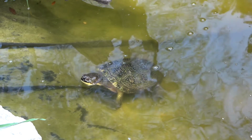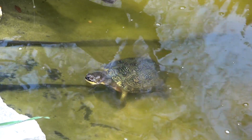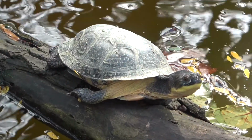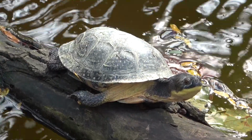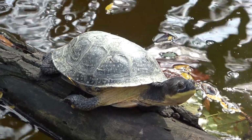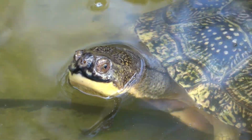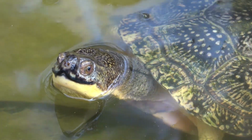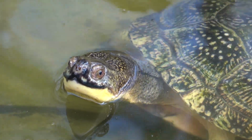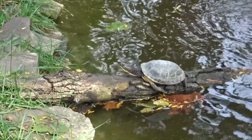They are typically found in the Great Lakes and marshy areas, and also a very small population in New England. The pattern on their shells, I think, is really interesting. And they have a really derpy face that makes them look like they have a mustache. And they have very long necks, like Australian snakeneck turtles.